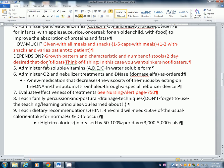In other words, you don't want floaters, you want them to have sinkers, okay? You don't want stool that's floating around and fatty, unabsorbed. You want it to be a sinker. So think of fishing: you throw it out, and the sinker goes to the bottom, okay? In this case, you want sinkers, not floaters.